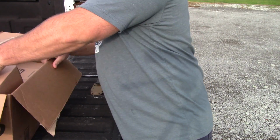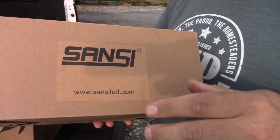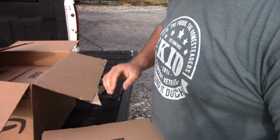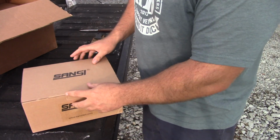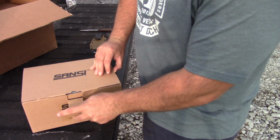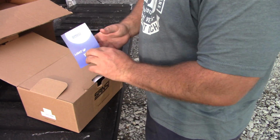Here's their, how do you say that? Sansi? I don't know. Let's look at them though. Let's see if they're going to be any good or not. Light up your world. Ooh.